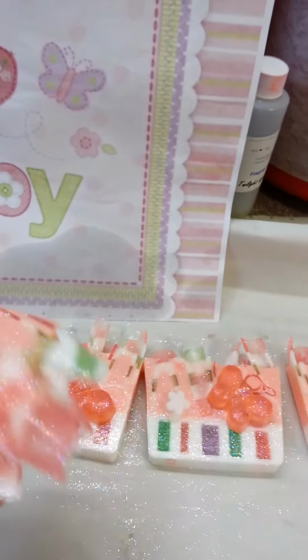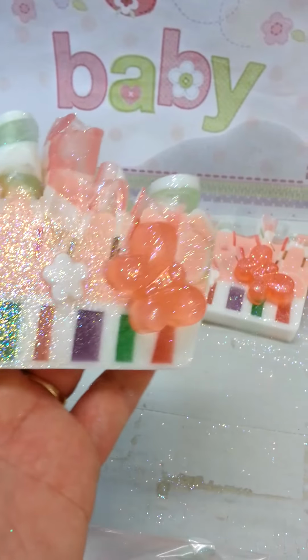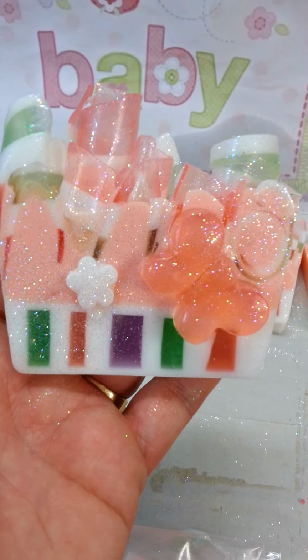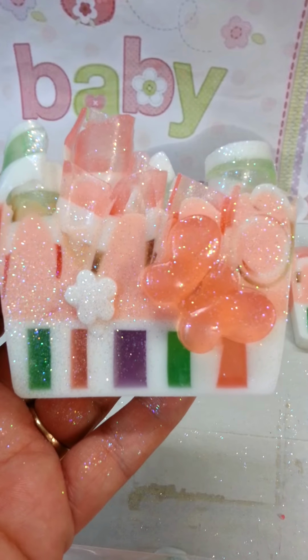I just dropped it. So, like I said, I did it to kind of match. It is a 3-ounce bar, so it's a pretty good size bar. And I wish I had done this with all of the favors I've done. I've done quite a few, and this is honestly the biggest part of my business, doing favors.